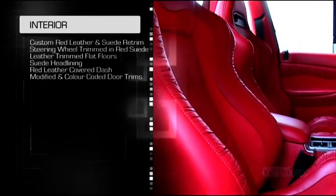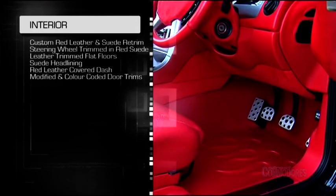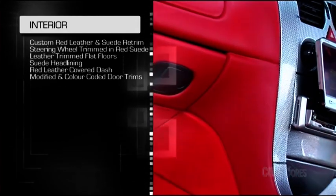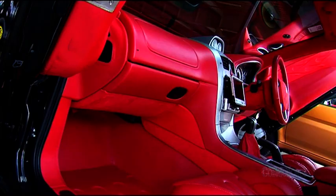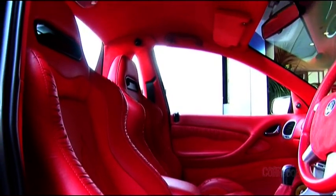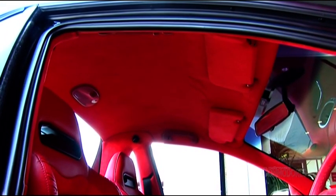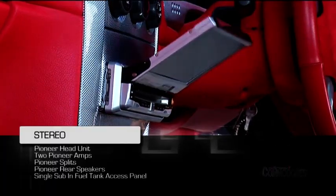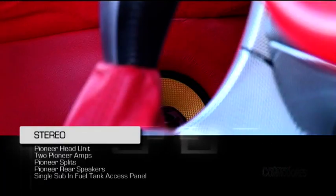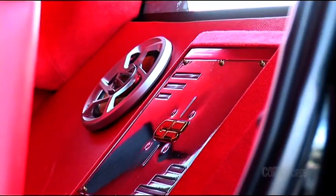As you make your way through the scissor lift doors and into the race buckets, you're surrounded by a bright red leather trim. An outbreak of suede spread across the steering wheel, parts of the door trim, and the roof lining, including the embossed SS logo. The stereo consists of a Pioneer head unit, splits in the doors, 4-inch rear speakers, 2 amps, and the sub in the fuel tank access panel.